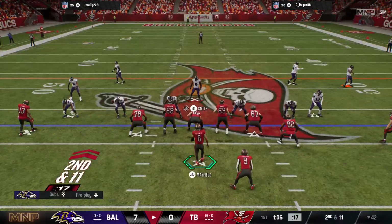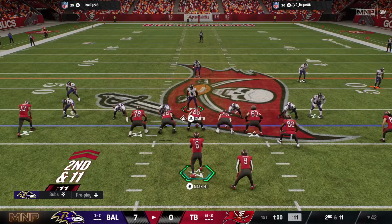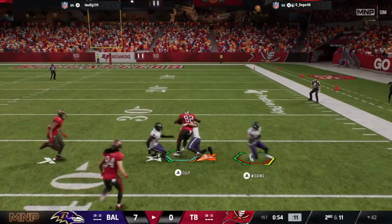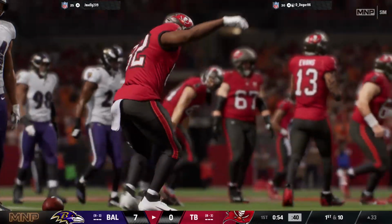Everyone's prepped. It's 2nd down now. That's complete right side. He takes it down to the 33. It's a 24-yard gash, and it gives them the 1st down.